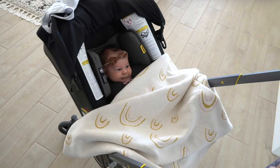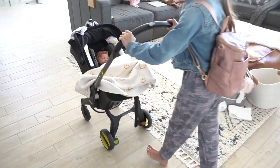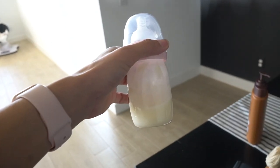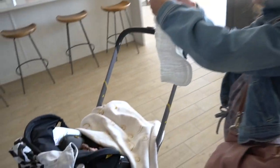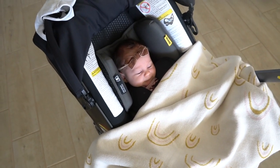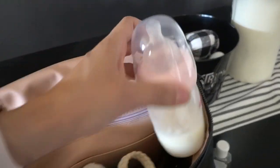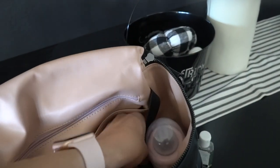You need to do the Target run. Yeah, we look cozy. All right, we got her bottle. We're gonna take her out to get the little nose Frida. Oh, baby, you got a stuffy nose. So, first trip out with all the girls.